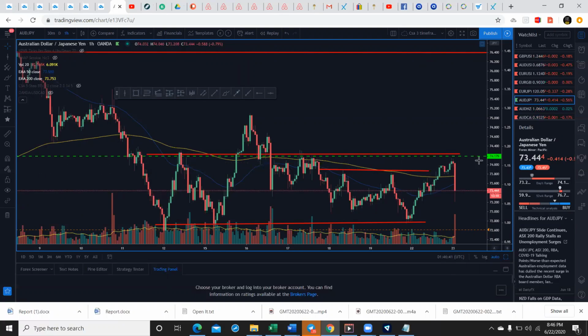I know that 7,400 is a round number. It's a good area where, you know, you can see here that the big boys or institutions come into play, but they have to play around these areas or these round numbers. So we did get, no, we didn't have a stop hit. We're still in this trade with some drawdown right now, but it pushed up a lot higher than what I was expecting. So when I seen it come to this area, got a little bit of a rejection.